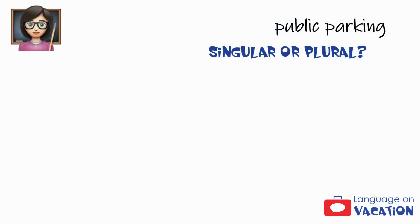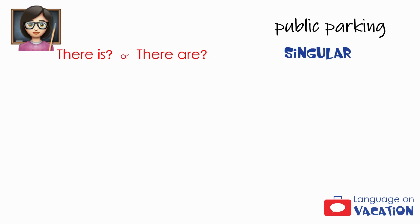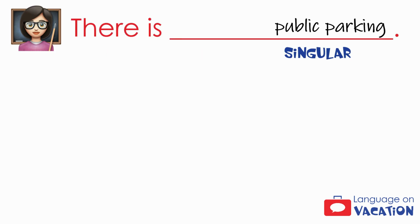Public parking. Is it singular or plural? It's singular. There's no S, so it is a singular noun. Public parking is singular, so should we use there is or there are? We use there is to describe the location of the singular noun. Is this statement positive or negative? It is negative, so where do we add not? We add not after is. There is not any public parking.